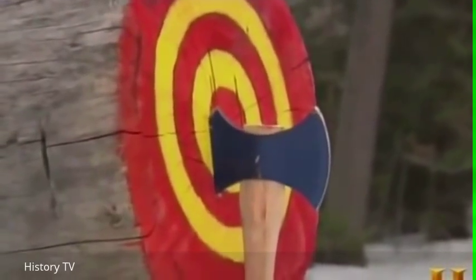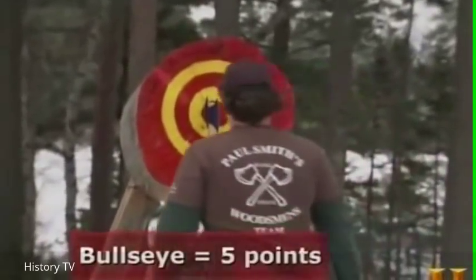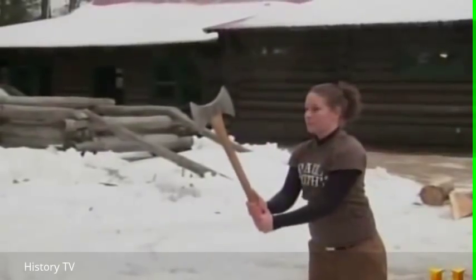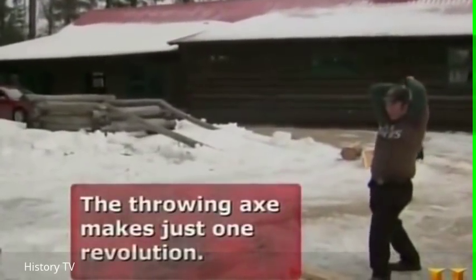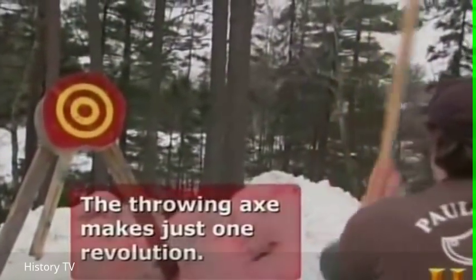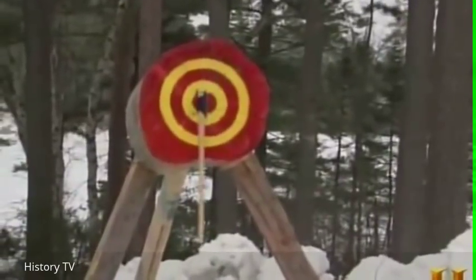But axe throwing? This challenge is pure sport. To double your chances of sticking the blade, a throwing axe has two sharp edges called bits. The lumberjack throws the 3-pound axe overhand, 20 feet to the target. Hitting the 4-inch bullseye takes a well-balanced axe, a sharp edge, and a keen eye. There it is, bullseye. The same goes for the lumber jills.